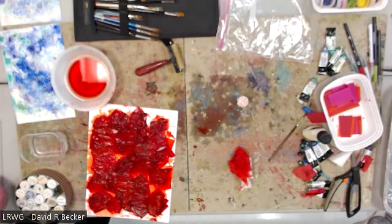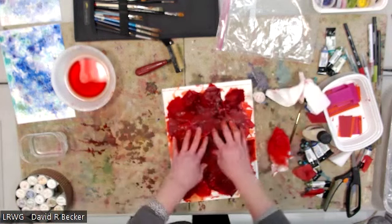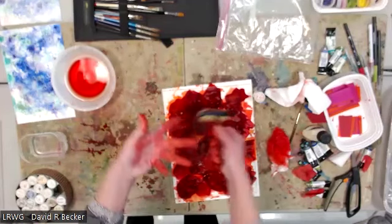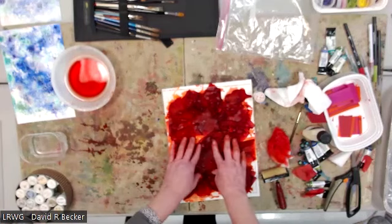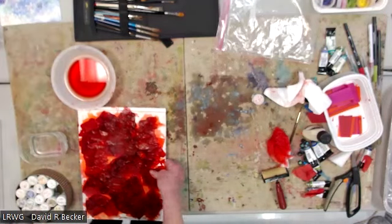Oh, another helpful thing to do with the tissue is to make sure you have good contact. Because it's funny how it looks like a big wet mess, but there's some white under here still. So you try to get good contact. So I just kind of weight it with this over there. Okay, try to keep the red off the blue.